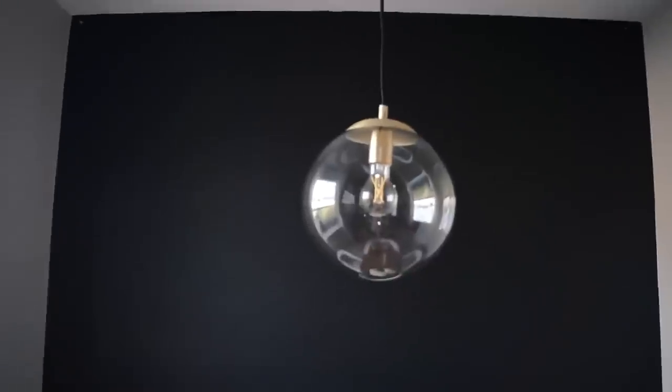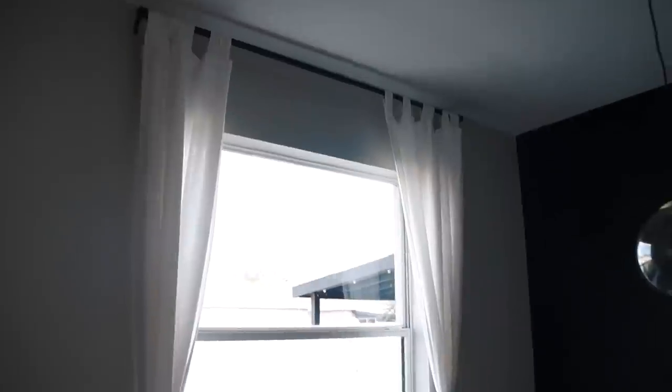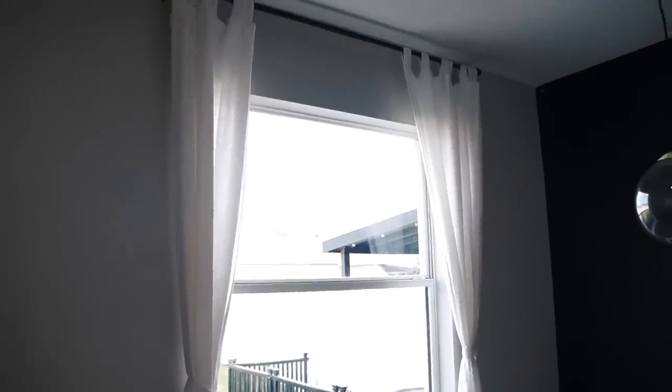It's like 50 bucks off of Amazon. I will link it if y'all want me to. I kind of mimicked this one, and it actually did come from the same company as well. Now for the curtains, I just last minute decided to switch these out. This is actually a pair from the area that I don't use yet, because these Linda curtains are very, very often out of stock at my IKEA.